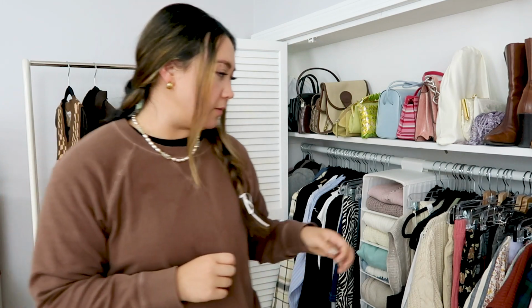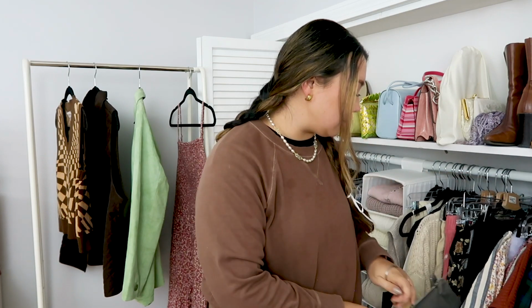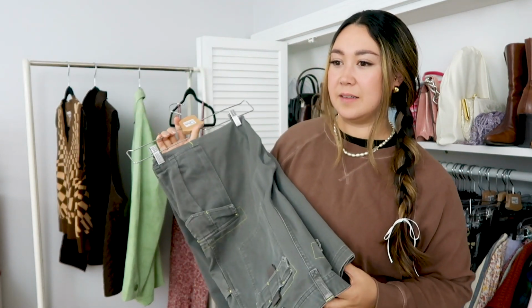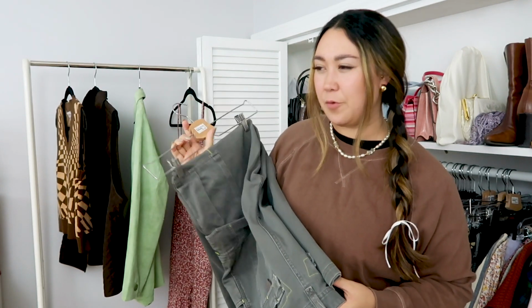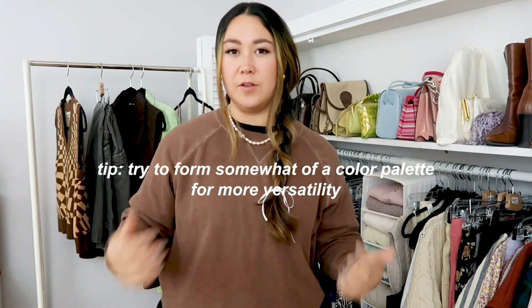I think I do want to include my cargo pants in this capsule as well, just because I really do like them right now. I don't know with it being this color though. I have another pair that's a little bit darker, so I might switch it out with that. I think those are in the wash though. I feel like it's always good to have a color palette in mind so that all those pieces will go together. So that's why I'm saying this charcoal gray doesn't really fit.